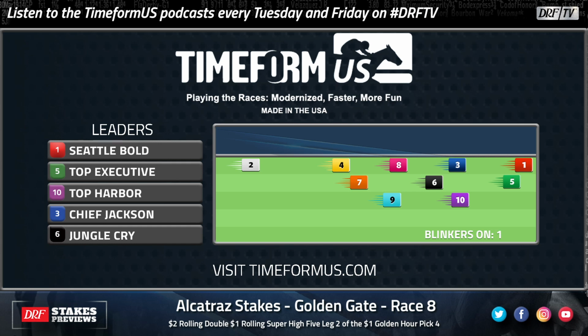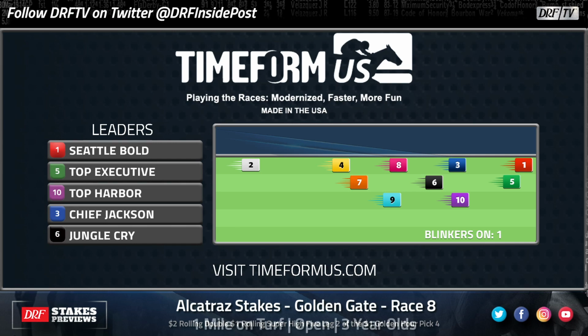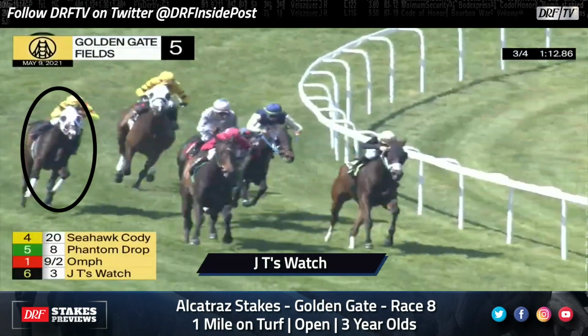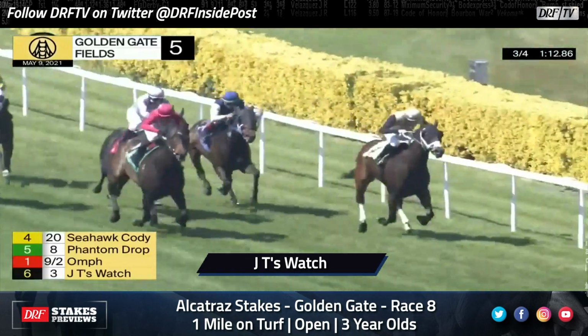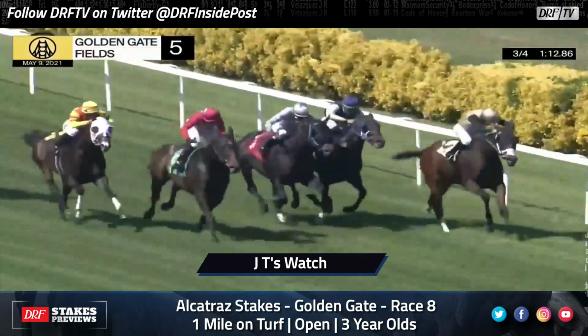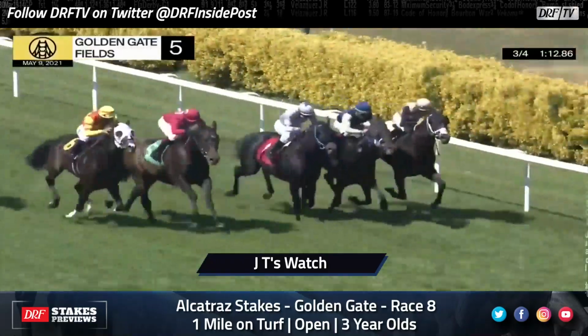The number 2, JT's Watch, who we expect to come from the back of the pack, has already won 3 times, but this will be his stakes debut. Let's watch JT's Watch's win on the turf at Golden Gate on May the 9th. We see him on the outside here, and he's going to grind this thing down. A solid performance, but he is going to have to improve as he steps up in class.